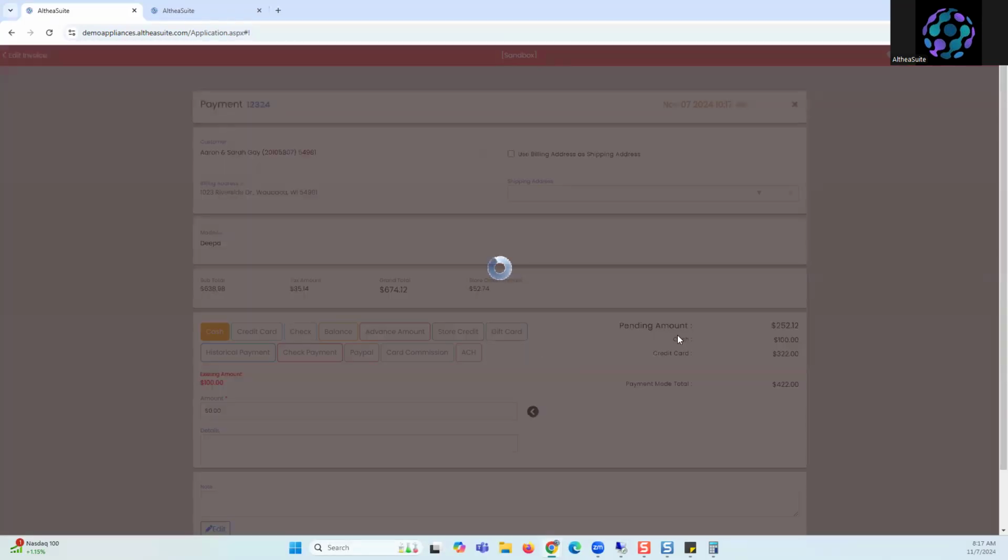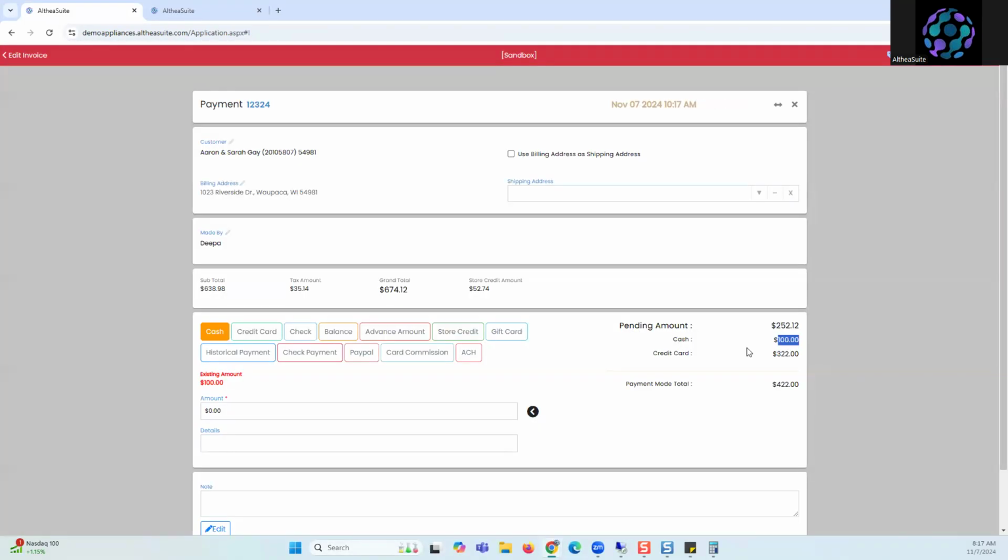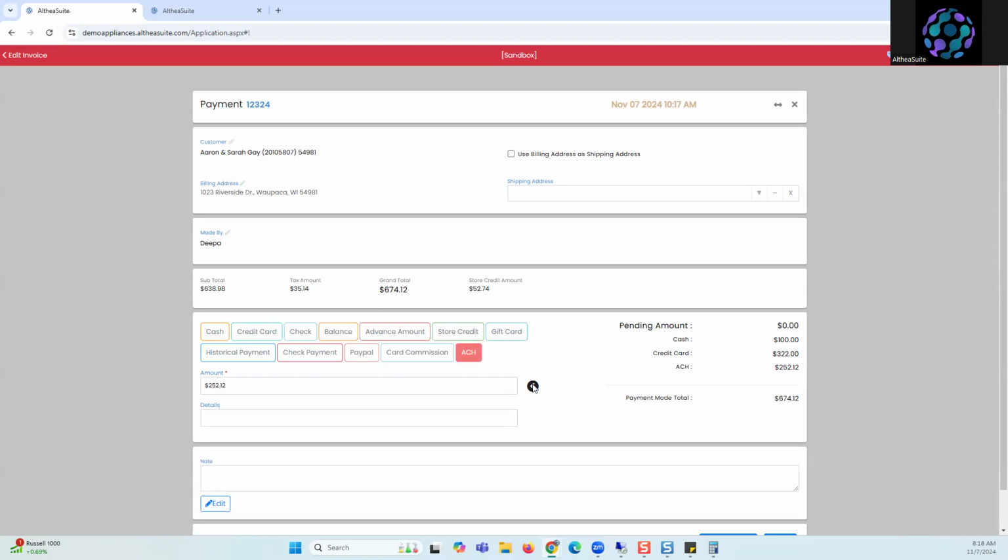This is telling you that you have cash of $100. You already have credit card $322. There is a new pending amount of $252. Existing money in cash is 100. Existing money in credit card is this much. I need to take 252.12 again. I can take it in any other payment mode, or I can also keep it on account. I can say he's going to do an ACH transfer, or it could be cash and card again.